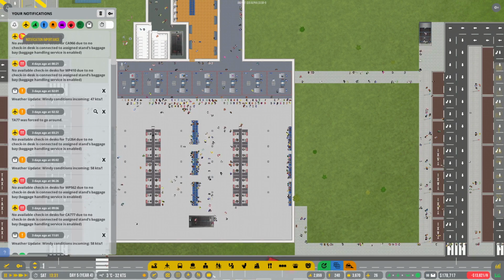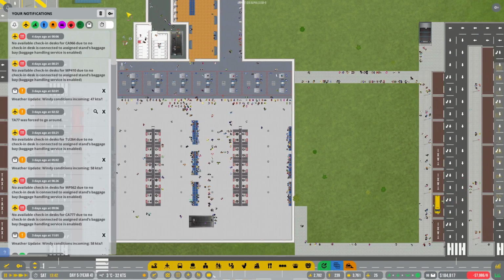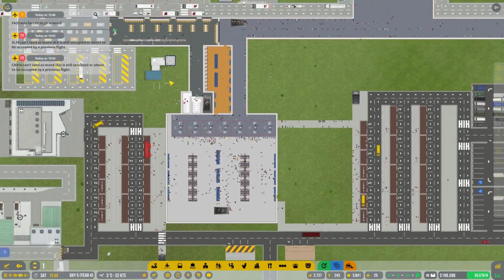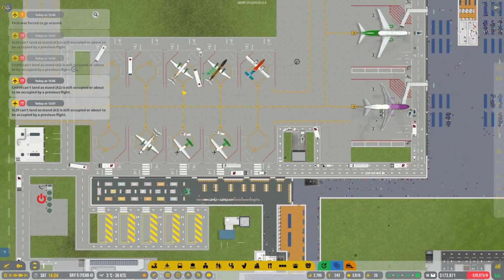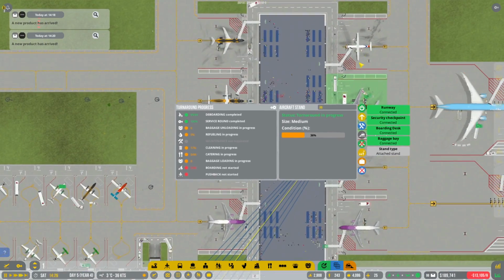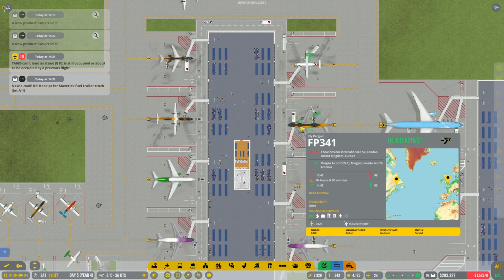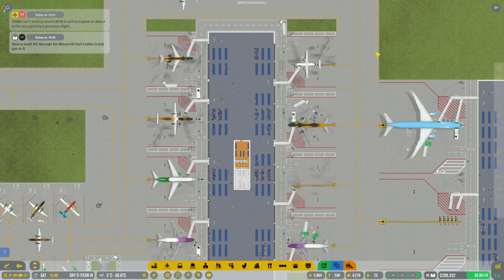I wonder what the notifications are on about. No available check-ins is fine, because there are check-ins. Was forced to go around, still occupied. So the A gates are slow. You probably just arrived, didn't you? Or are you late already? No, everything is happening. What's your departure time? Whoa, you're late. Guys, what's going on?